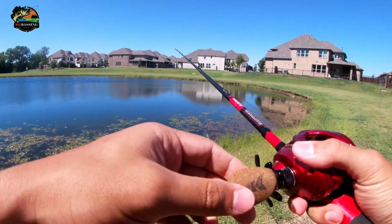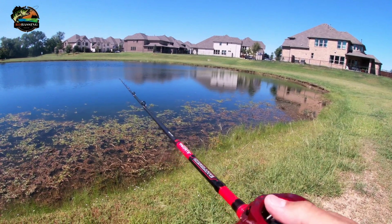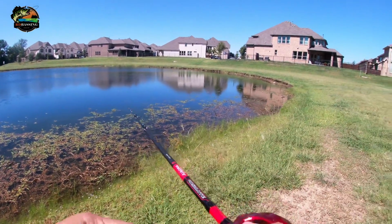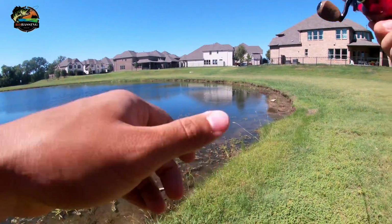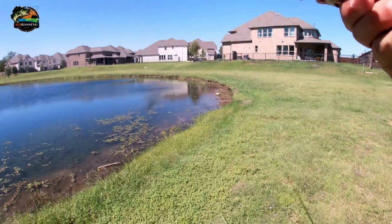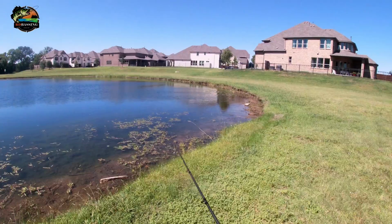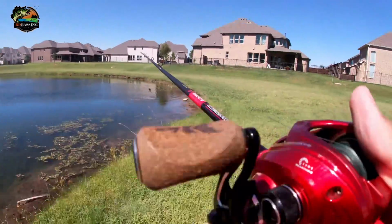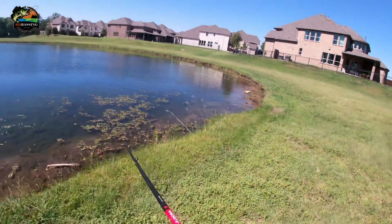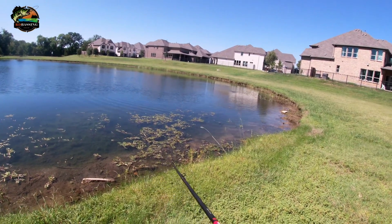Oh, I know y'all seen that. They are so active today. Oh my god. Nah, what's happening today? I know y'all seen that. I yanked them out of the water. What the fuck? Oh my god. He wasn't that big. He was not that big.